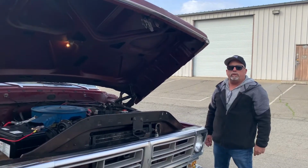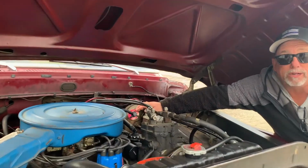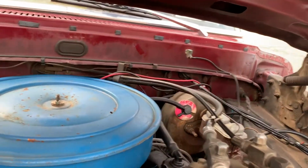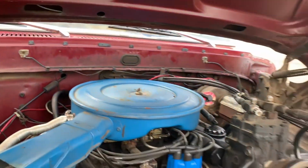Because I just wanted to show you the vehicle running. It's still got the original tag on the power disc brakes. The light works on the hood. This thing is so original, it's not even funny.